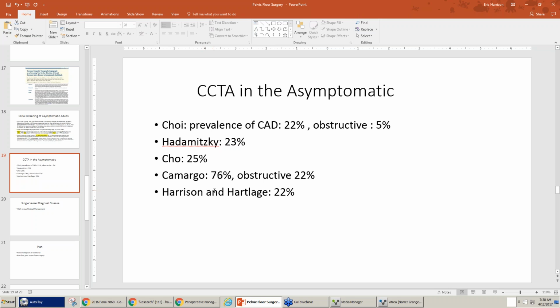Camargo had a much more biased population of high-risk people, so there was a lot of pre-selection done in this group, where they got 76%. So we're going to go along with the average of about 22, 23%, and the average of significant obstructive, that is greater than 50%, is about 5%. So that sounds right, unless you're pre-selecting for greater risk factors.